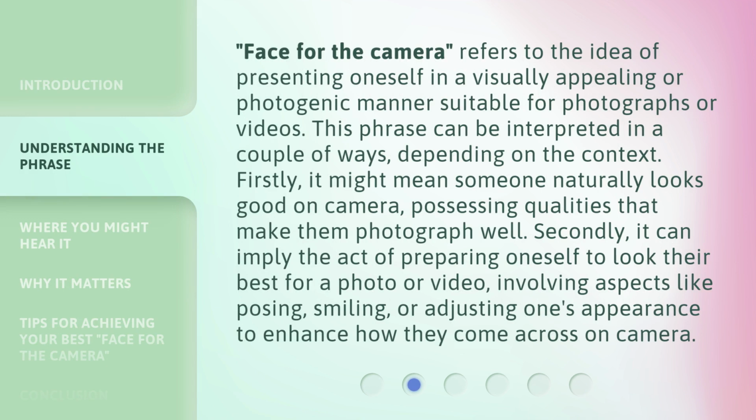Face for the camera refers to the idea of presenting oneself in a visually appealing or photogenic manner suitable for photographs or videos. This phrase can be interpreted in a couple of ways, depending on the context. Firstly, it might mean someone naturally looks good on camera, possessing qualities that make them photograph well. Secondly, it can imply the act of preparing oneself to look their best for a photo or video, involving aspects like posing, smiling, or adjusting one's appearance to enhance how they come across on camera.